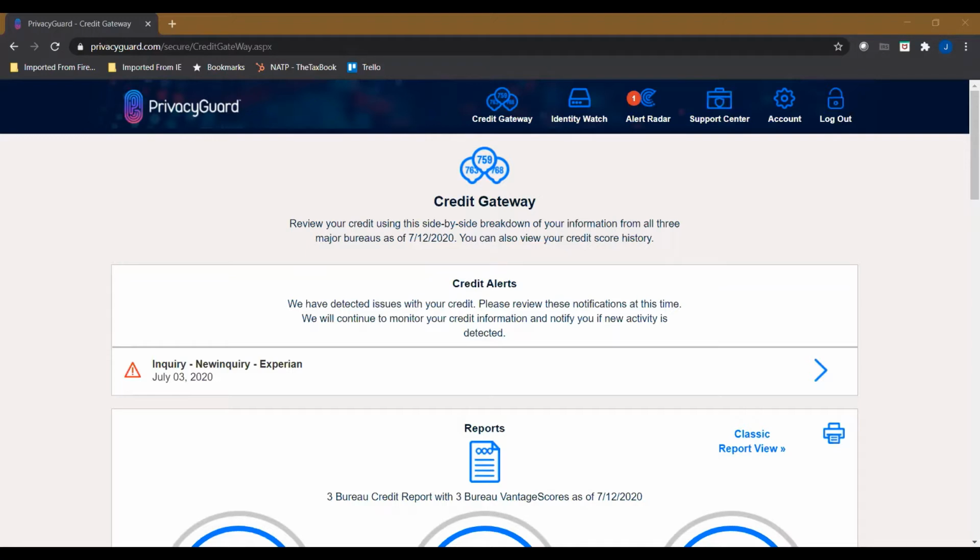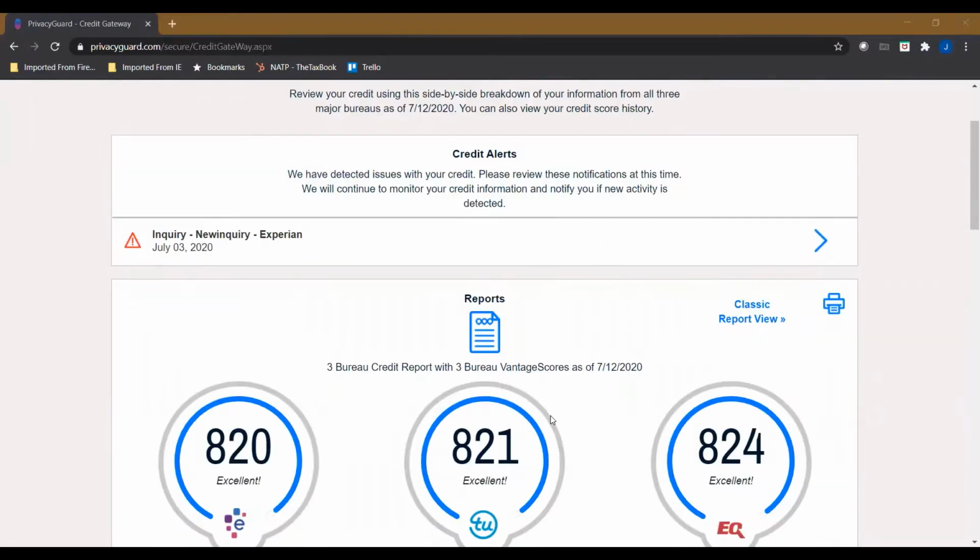Now, Privacy Guard has been around for years, and it's a service I actually have to pay for. But there are other services such as Credit Karma that allow you to pull your credit scores for free. The reason I continue to use Privacy Guard is because it not only allows me to see my credit report, but is not attached to any marketing or advertising offers such as other providers. So if I navigate to the credit gateway, we can see a 3 bureau credit report with a 3 bureau Vantage score. We can also see that I had an inquiry on my credit history on July 3rd. And that's not a surprise to me. I was applying for a loan, so I expected there to be a credit inquiry.